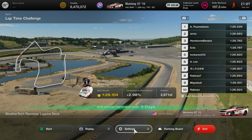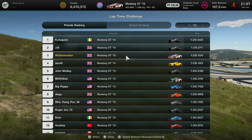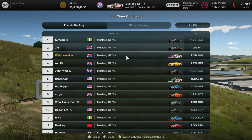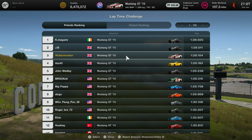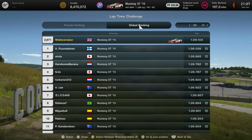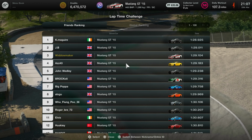1:29.104 takes us into almost the top 2,500. There we are. We've just leapfrogged Azza. Oh, just up behind JB. He's another tenth ahead. And Mr. Maguire out there in the next second, in the 128s, which is where we want to be.